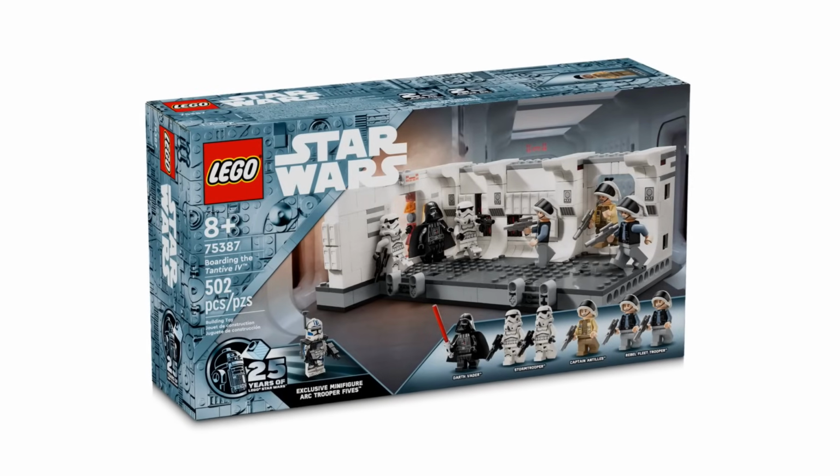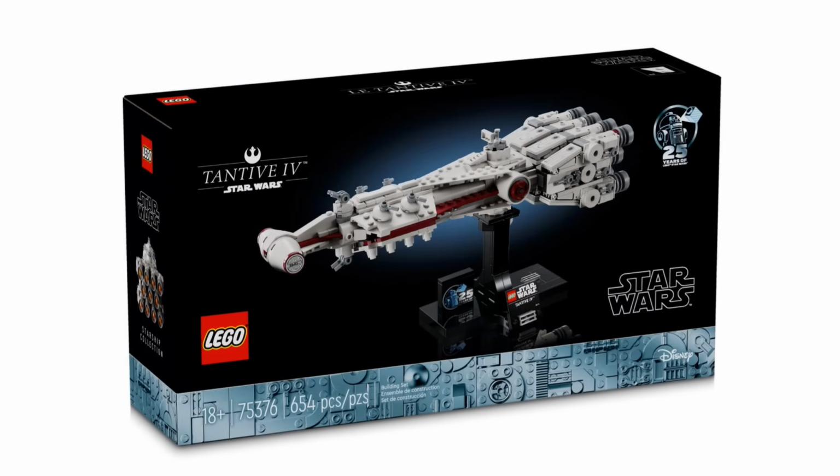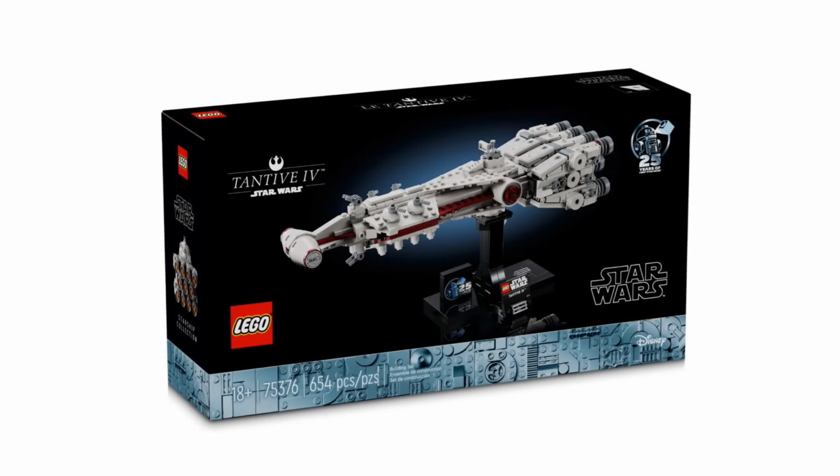Thus we see a meeting of the two sides of the LEGO coin, with sets aimed at older fans, the 18+ very lucrative market, having smaller sets that are more accessible and more affordable, and at the same time sets that are ostensibly aimed at younger audiences, giving a little extra level of detail, in order that both kind of meet in the middle. There's one very clear clue that these two sides of the LEGO Star Wars 25th anniversary sets are meant to meet in the middle, and that is the packaging design for the latest wave of LEGO sets that are aimed at younger fans.